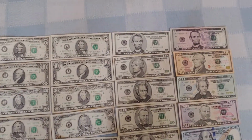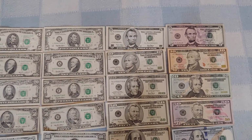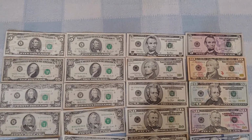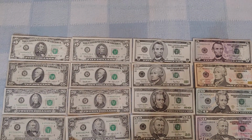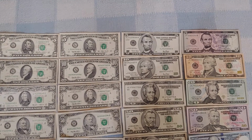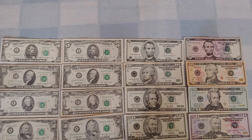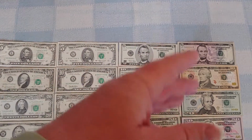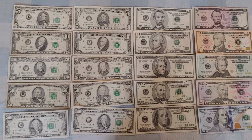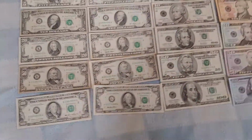And you'll notice we're not concerning ourselves with ones or twos here. Most of these years we don't even have twos, so that doesn't matter. And they hadn't been made since 1976 anyway for most of this. And the other thing was the $1 again. Both of those don't ever change again. The security advances only apply to these denominations from $5 to $100.